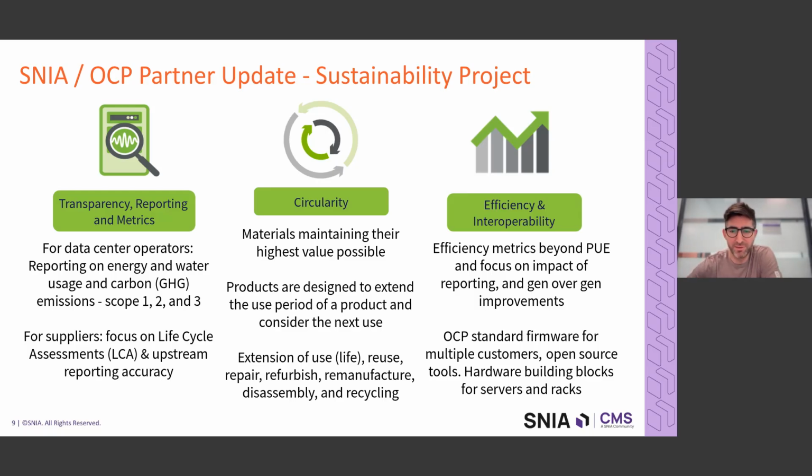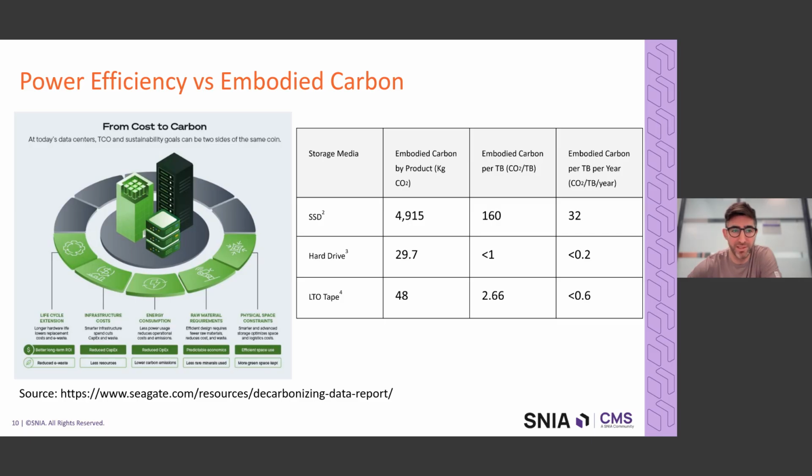But today we're going to focus on efficiency. One of the key focuses in the white paper was talking about efficiency beyond PUE, of understanding the IT equipment in the rack. But just to recap, a lot of people say sustainability when they actually mean efficiency, and they're two separate OCP tenets and very different things. Efficiency is one part of sustainability.